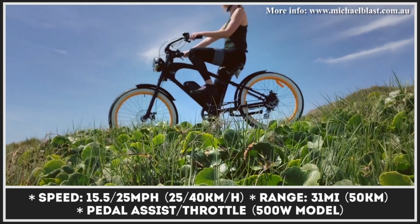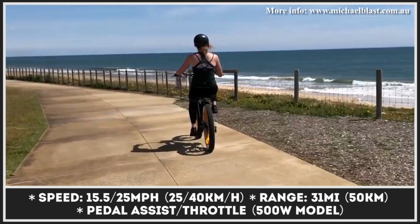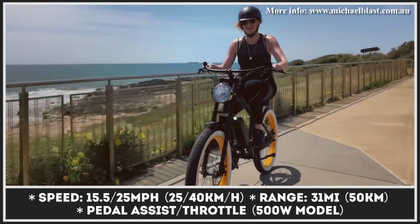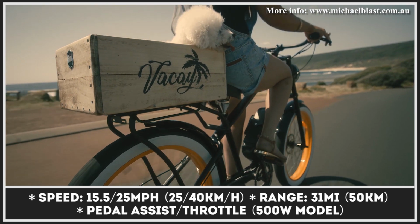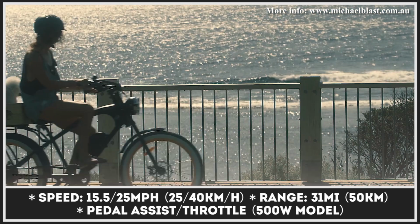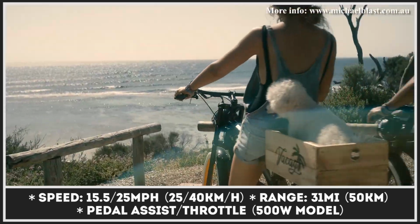The propulsion system is represented by a road-legal 250-watt Bafang motor or an off-road only 500-watt one. Fed by a Samsung lithium-ion pack, the less powerful model can reach 15 miles per hour at the highest pedal assist level, while the strongest bike is able to speed at 25 miles per hour on throttle alone.